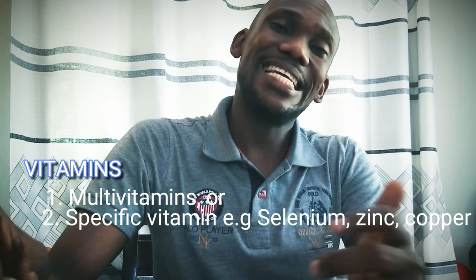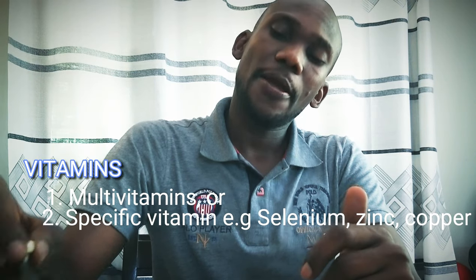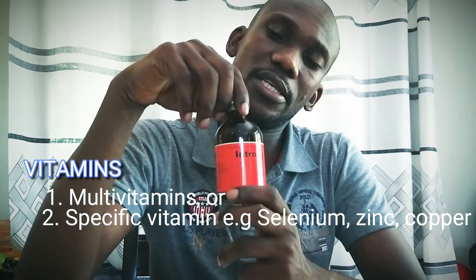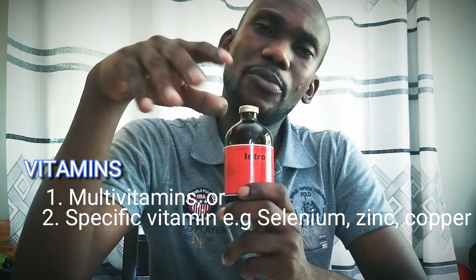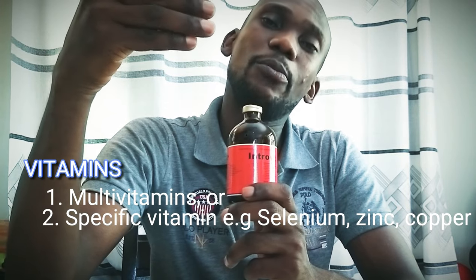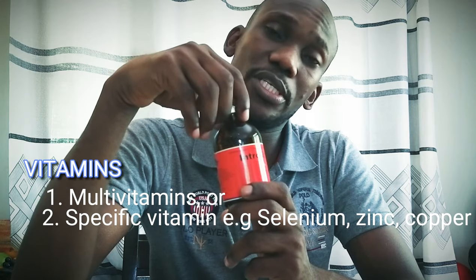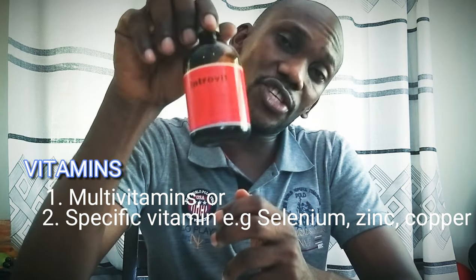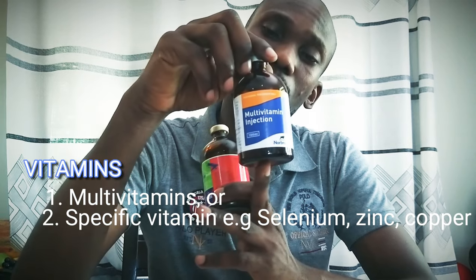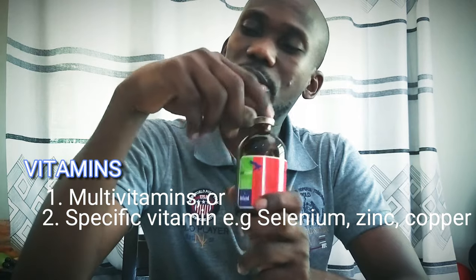Another medication that you will need at your farm is vitamins. Sometimes, due to the feed type or nutrition at your farm, your animal might need a boost of vitamins. A goat that is just from kidding might need an injection of vitamins to boost its immune system. Also a goat that is pregnant, or an animal that has just come from being sick and treated and is in the healing process, you can help by boosting its immunity through multivitamin. Here in Tanzania, we have Introvit injectable that is readily available, and also multivitamin injection by Nobuk. It's also available in the country. All these are injectable solutions.